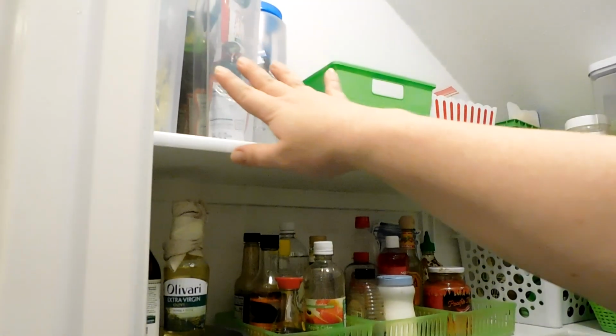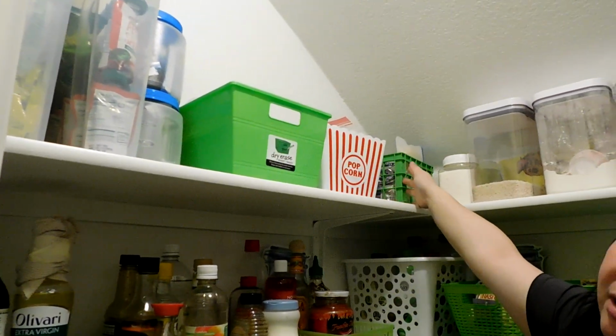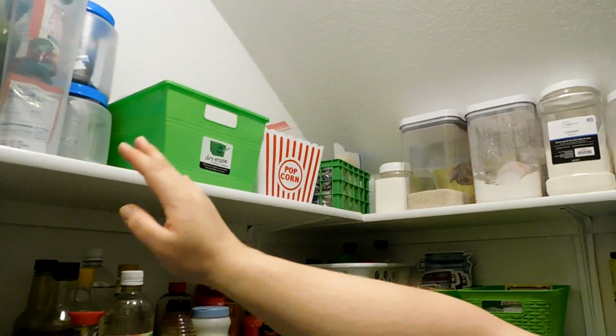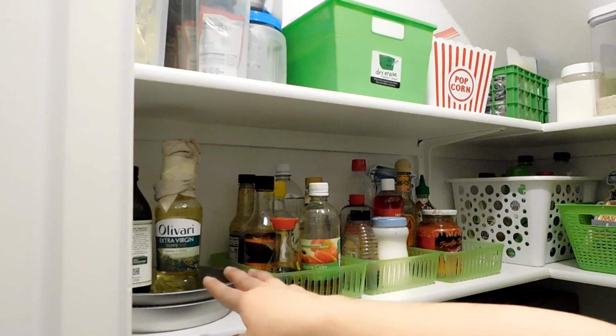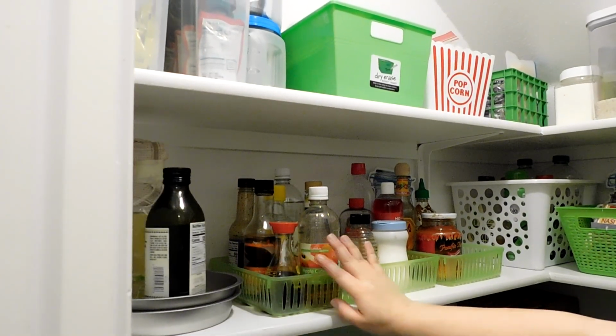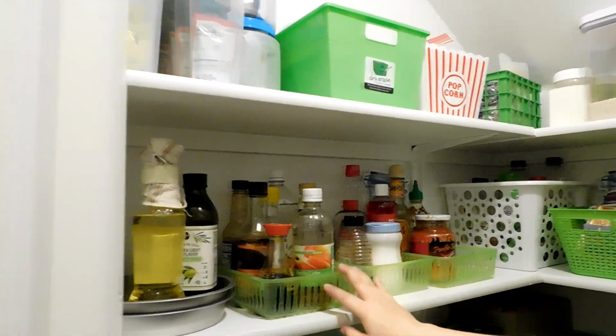We have our extras here. And then this is our more adulty snacks that we don't go for on a regular basis, so mostly popcorn and stuff. Then we have our oils, which is just two. Probably going to put more stuff there in a second, because this is kind of full.